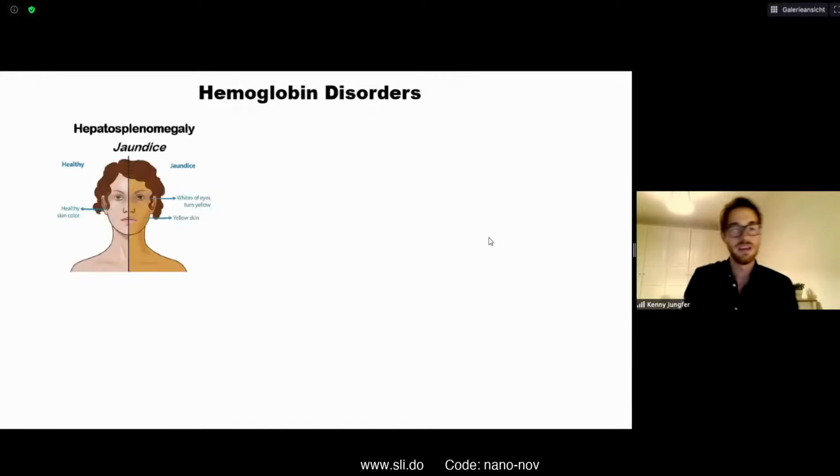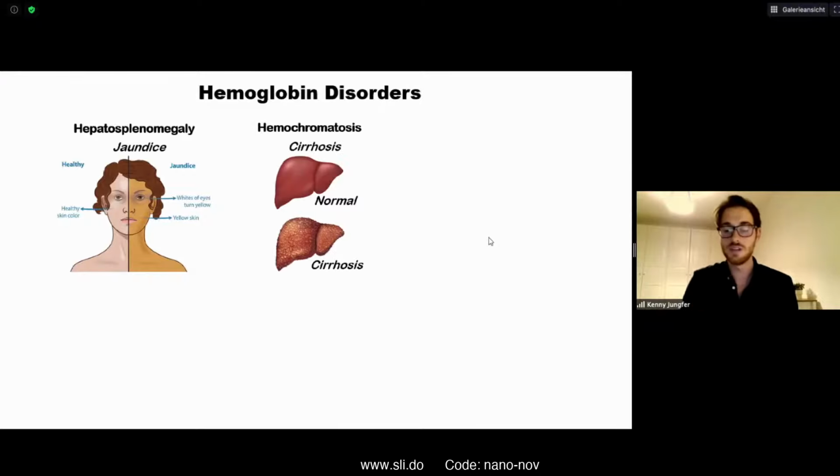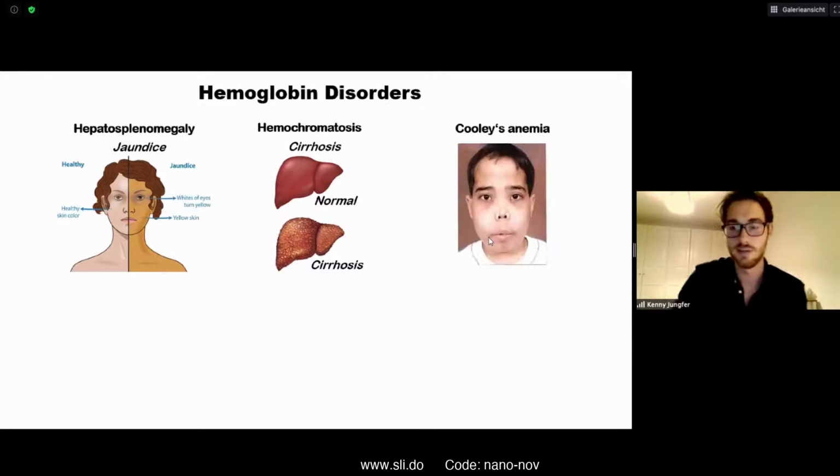These severe symptoms include organ dysfunctions like jaundice or cirrhosis, but they can also lead to a strong expansion of the bone marrow that eventually leads, in the most severe form of a disease called beta thalassemia, to the deformation of the head of the patients. Around 7% of the world's population are carriers of mutations in genes that could cause hemoglobin disorders, and about 300,000 to 500,000 babies born every year are generating these symptoms that have to be treated.